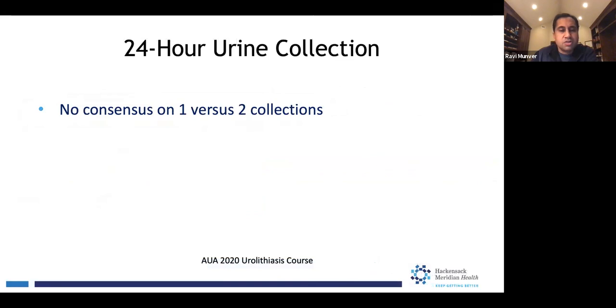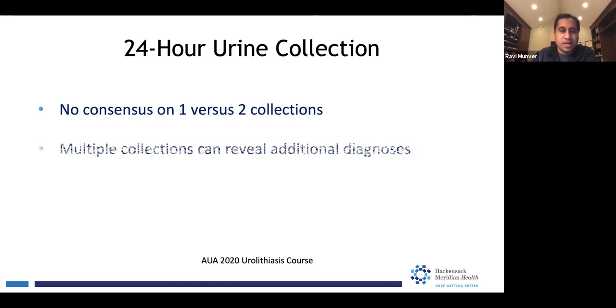So there's no consensus on getting 1 versus 2 collections. I typically get 2 collections the first time, because many times someone will either not do an adequate collection in one of their 2 collections, or they will cheat and hydrate themselves for one of the collections, or sometimes one of the collections will be completely normal and the second collection will show an abnormality. Subsequently, I'll typically only get 1 collection once I've corrected their abnormalities. Multiple collections, again, can reveal additional diagnoses, and you should also perform a quantitative screen for cysteine in patients that are at risk.